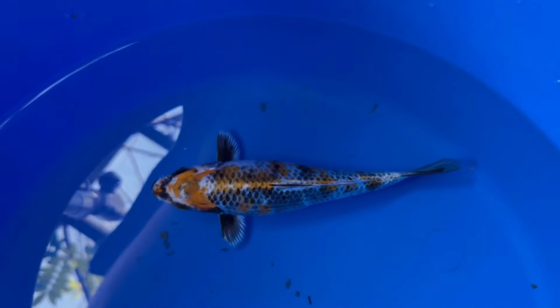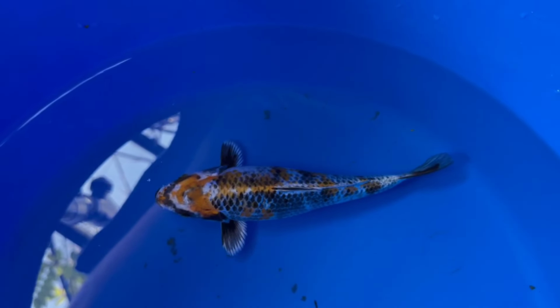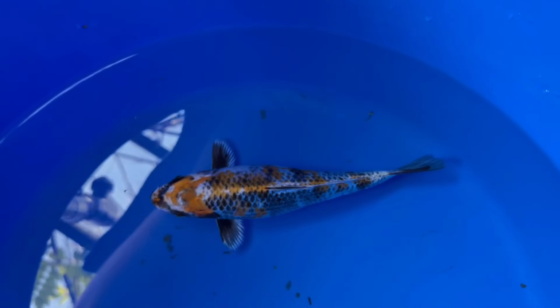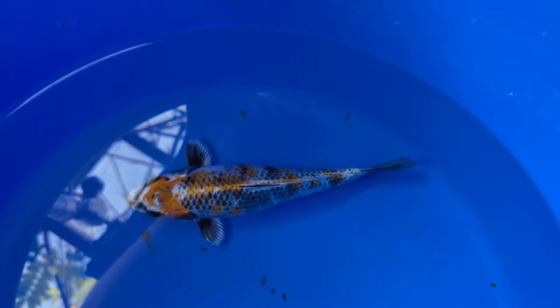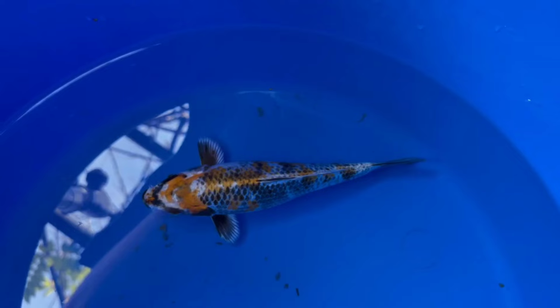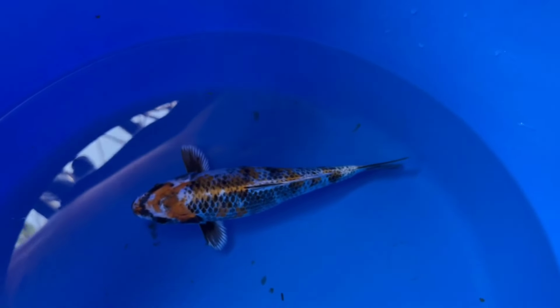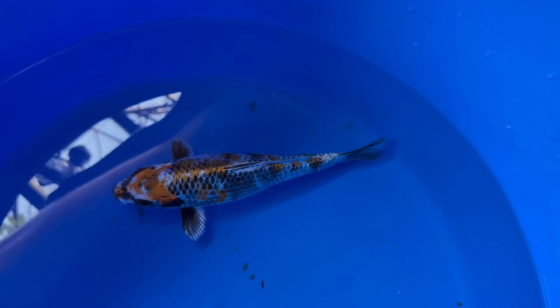And I'm assuming, and I don't know, but I'm assuming that is a showa of some description, because it's got Beni, Sumi and Shiroji on the head. So that is my final choice. Done.